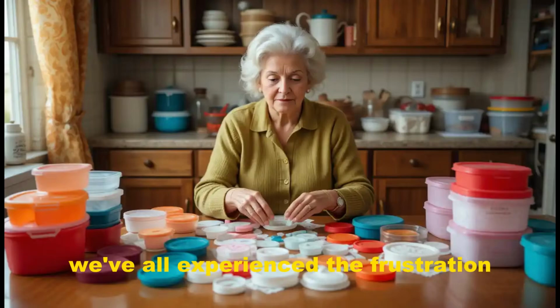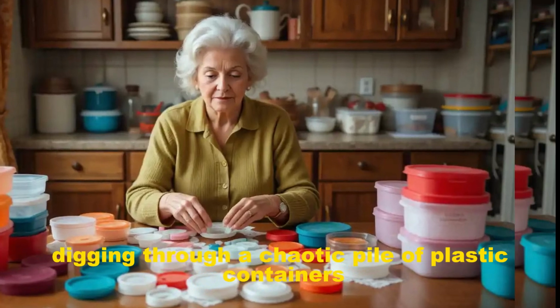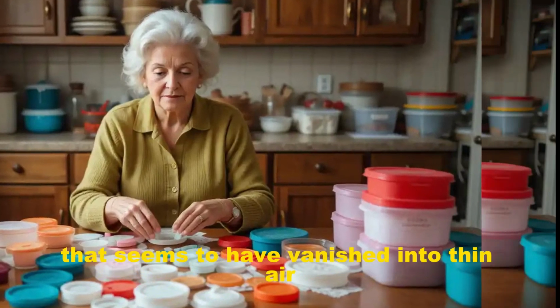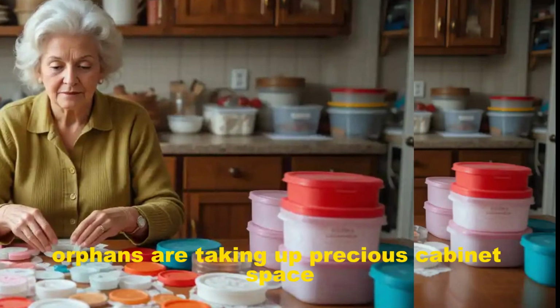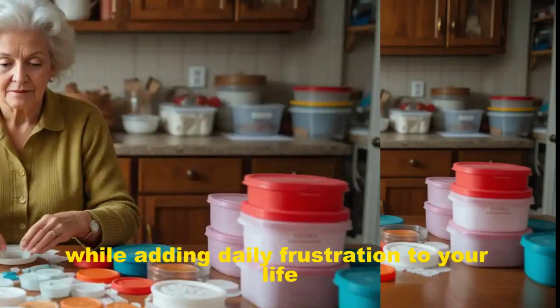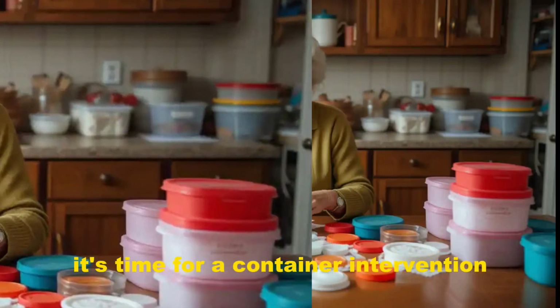8. Mismatched food containers. We've all experienced the frustration, digging through a chaotic pile of plastic containers, searching for the matching lid that seems to have vanished into thin air. These mismatched orphans are taking up precious cabinet space while adding daily frustration to your life. It's time for a container intervention.